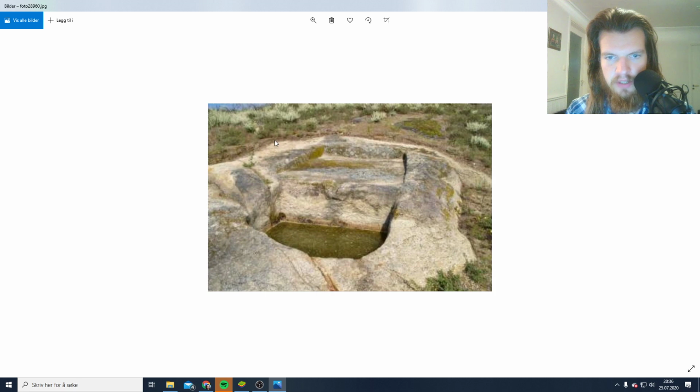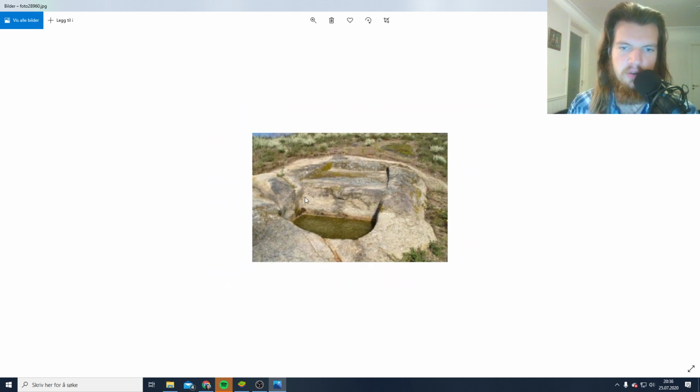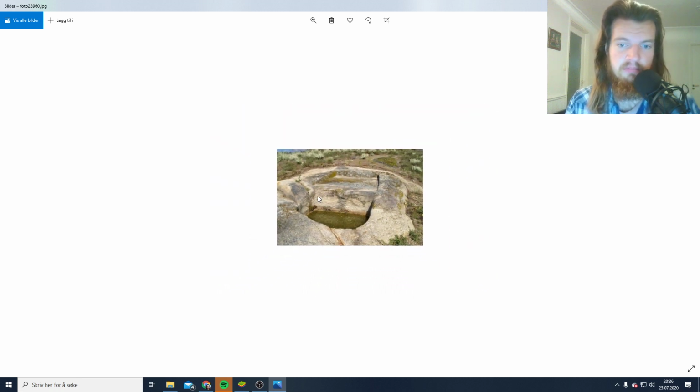Here, this could have been the wall around a house, and it melted together into one piece, and now we call it a mountain. Do you think this is a natural formation, or do you think this used to be a building and now it's melted? Yes.